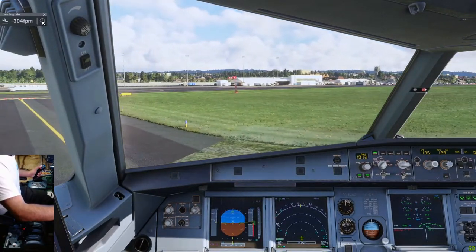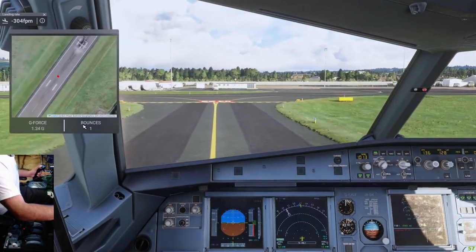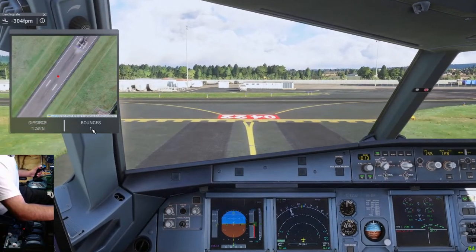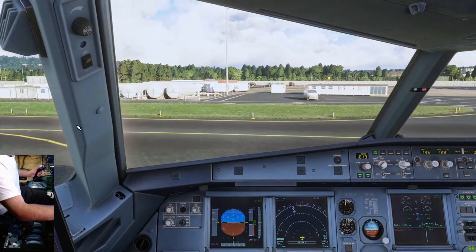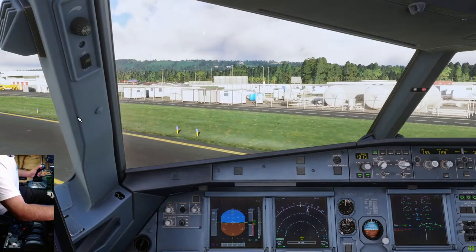Yeah, the plane sort of floated a bit there. I didn't expect it to float that much. And it recorded a bounce, really? Well, we'll have to look at that. I don't think there was a bounce there. But G-Force 1.2, I think that was a decent landing. We'll have to watch the replay for that. I don't think there was a bounce there.